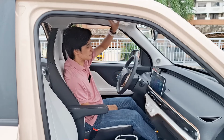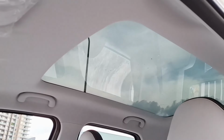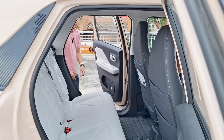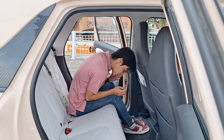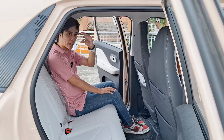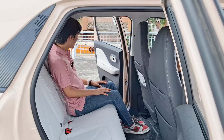And the best part of this Kaiyi e-Qute 04 is this panoramic moonroof, and it's the only one in the segment that has a moonroof. And for a 5-door small EV, the space here is actually legendary for what this is. Despite the panoramic moonroof, I have this much headroom. So remember, I am only 5'4".